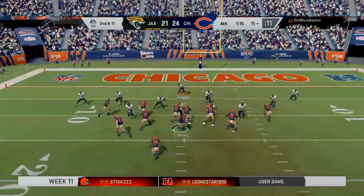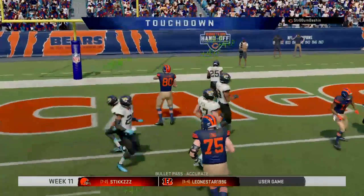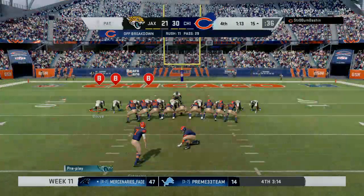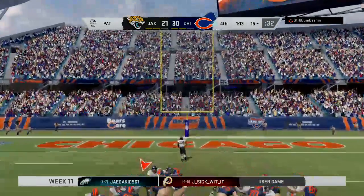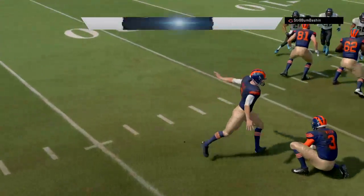Here's Trubisky. He's got it. And he takes this one in for the Bears touchdown. Trey Burton, his 2nd touchdown on the season as the Bears push further out in front. Extra point good by Catanzaro, and his guys will take a 10-point lead.